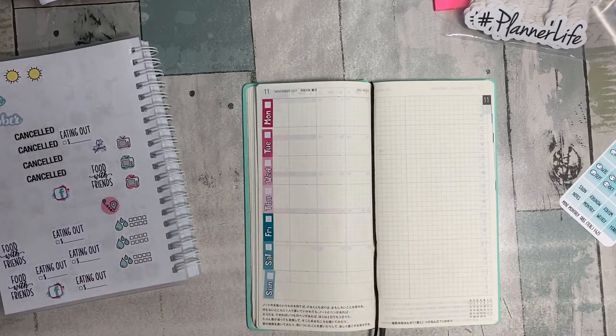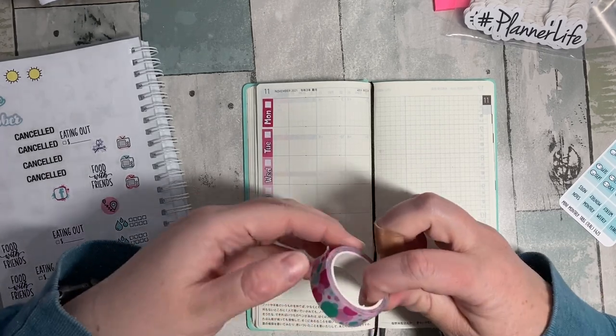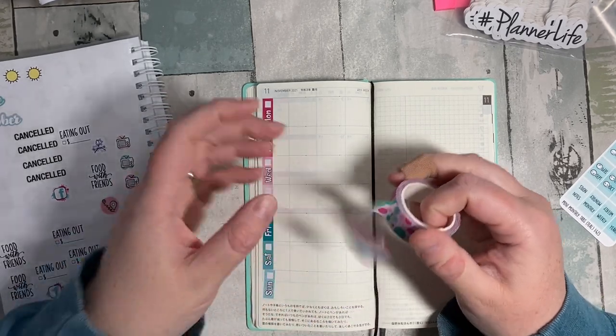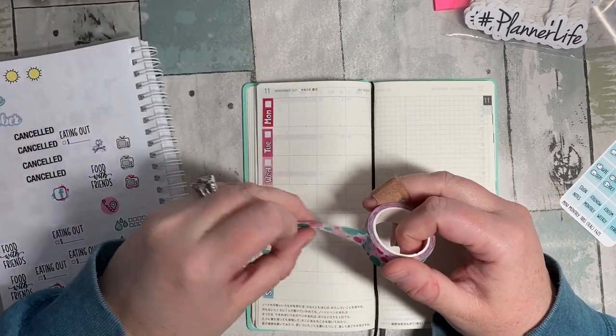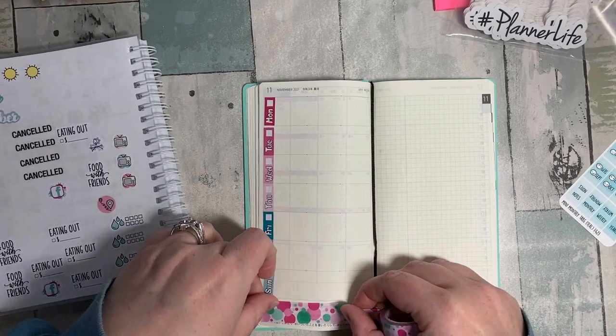Oh, I know what I can do. I don't know where it is. I have no idea where that washi is. Hold, please. Nope. Okay, I have a little roll of turquoise that matches, but I don't know where it is at the moment. And I think it'll fit perfectly underneath here.